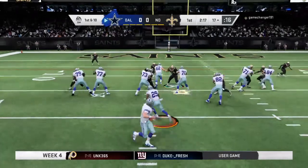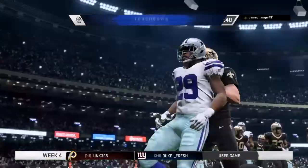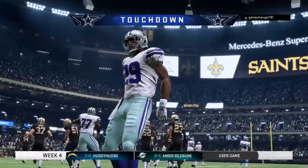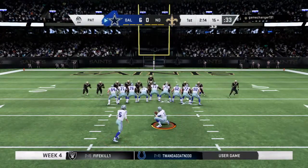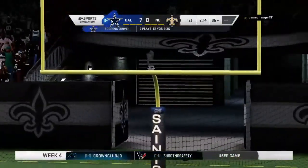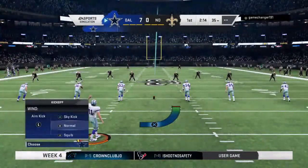On first down, Murray. Murray has the first down and more. And he is into the end zone for a Cowboy touchdown. A great effort there. His first touchdown on the year as his guys are able to strike first here in this opening quarter. Point after, right down the middle. And it's now a 7-0 game.